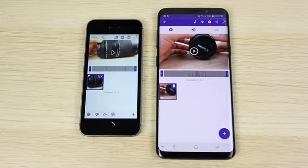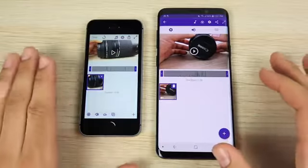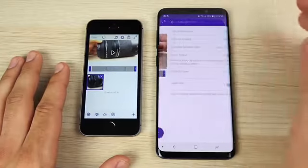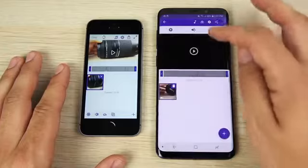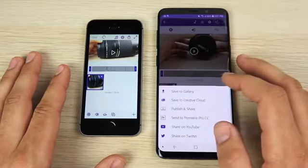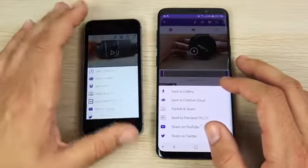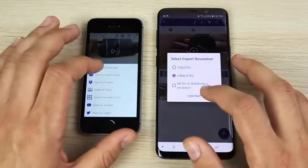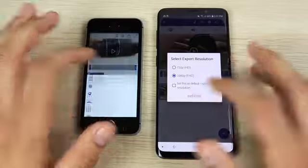Okay guys, so here we are in Adobe Premiere Clip. Now, it seems to be a little bit better optimized for the iPhone device, so we're still gonna render it out here just to see which one is quicker. I tried KineMaster, but the files weren't playing nicely with that application on the Galaxy S9 Plus, so we're just gonna do this one right here and see which one is quicker. So 3, 2, 1.